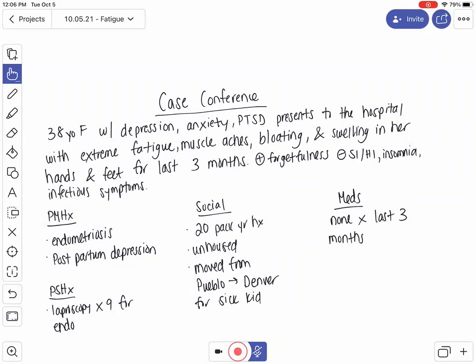On further questioning, she actually lived in Pueblo before becoming unhoused and moving up here to the Denver area. She has a child who's pretty sick and has actually been hospitalized at Children's for the last 2 months. And so she's been spending a lot of her time and energy taking care of her kids. In terms of her review of systems, she had no SI, no HI, no insomnia. She has no infectious symptoms, really otherwise negative aside from the information that's listed there.